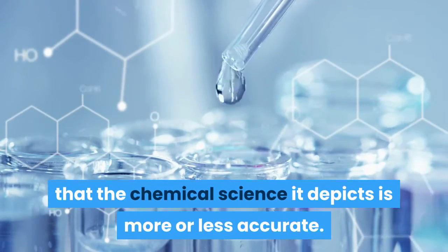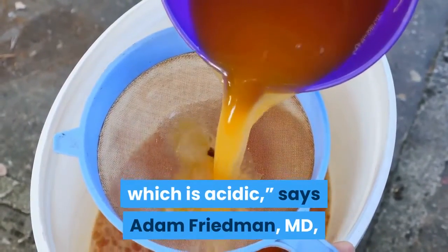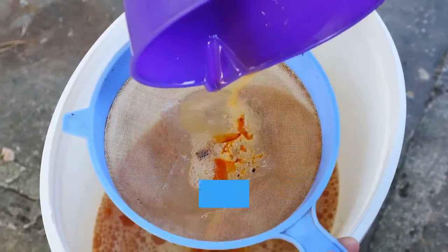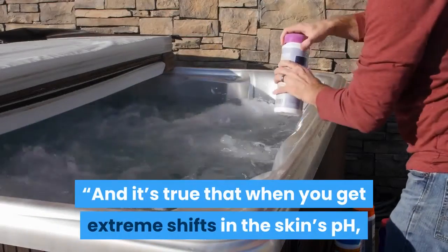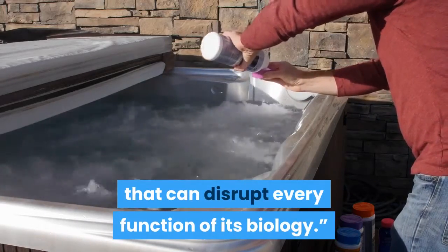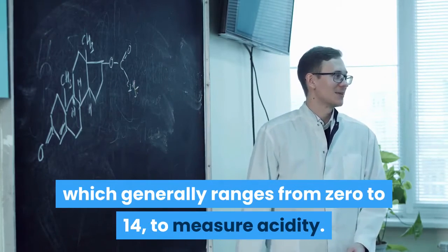less accurate. The basic material he puts on his hand is lye, and he neutralizes it with vinegar, which is acidic, says Adam Friedman, MD, a professor and interim chair of dermatology at the George Washington University School of Medicine and Health Sciences. "And it's true that when you get extreme shifts in the skin's pH, that can disrupt every function of its biology."